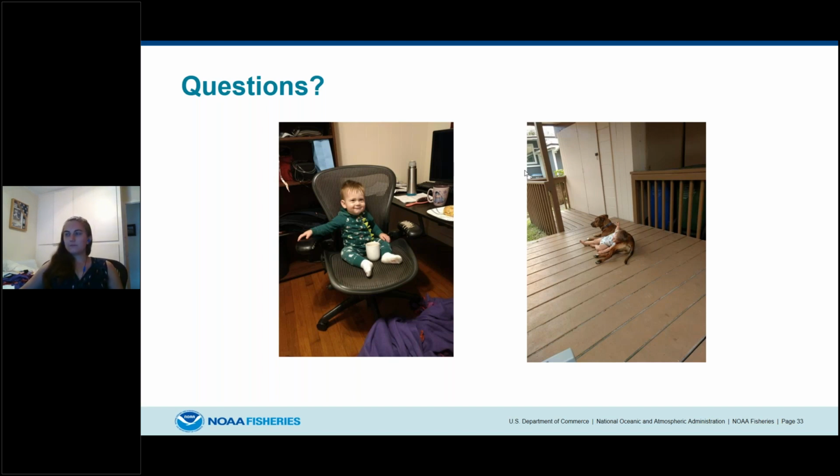Next question comes from Kelly Andrews. Do you know how the SOI is projected? The main question here being, will this projection ever project extreme SOI values? I don't know how it's projected. I don't have all of the information on that. I'm not an oceanographer. Phoebe Woodworth-Jeffcoats would have a lot more information on that than I do.